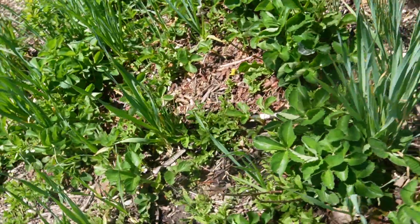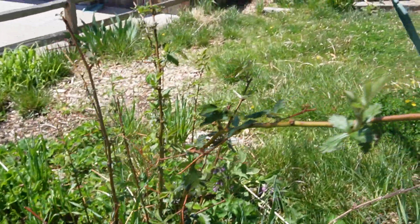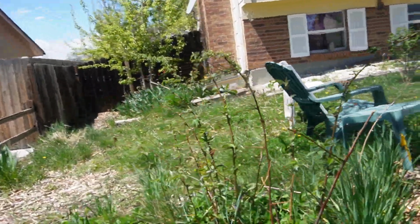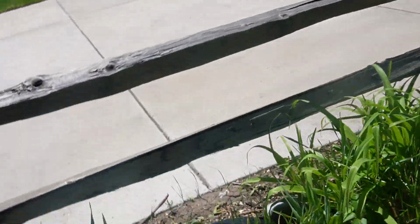And once again, we got the strawberries under the tree. As you can see, I got blackberries growing, and I cut the tips on them because you want the side shoots to spread. That's where you're gonna get your fruit.